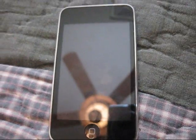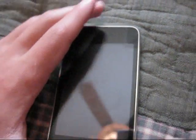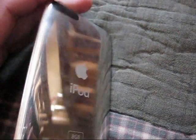Overall, I think Apple did pretty well on its second try. You know, I almost bought the first generation one, but then these came out, so I bought the second generation one. Had some great improvements, and I really like it.